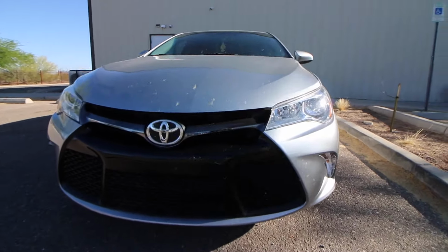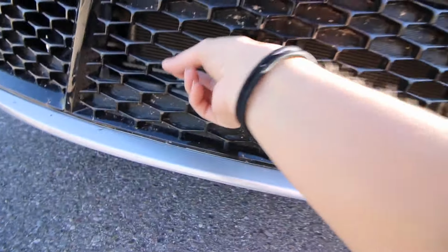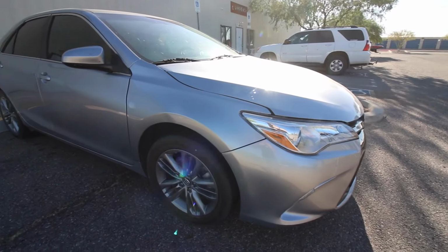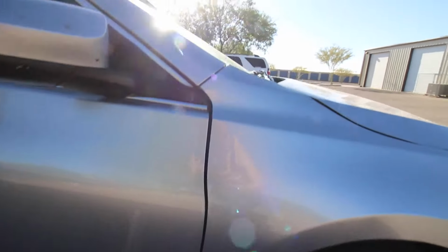Another thing I noticed on the front end is that in the mesh, there's some electrical tape just dangling. Let me see if I can get my hand in there. It's right there. Some electrical tape. So what was that supposed to be holding together? I don't know. Speaking of panels though, every single panel gap on this Camry is not correct. I mean, wide to narrow.